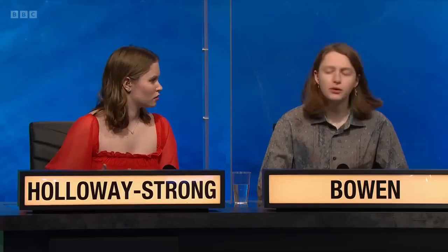Right, your bonuses are on words that differ only by the addition of an initial letter C to one of them. In each case, give both words from the definitions. Firstly, a precious substance mined since ancient times in the Baltic region and the angle made by the wheels of a vehicle. Baltic could be amber, I think. Amber and camber, yes.